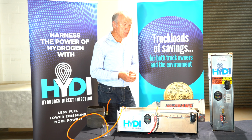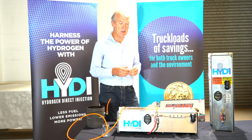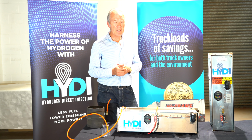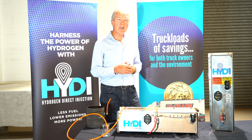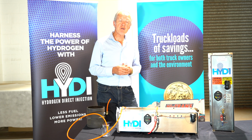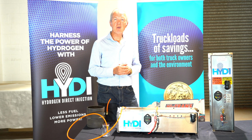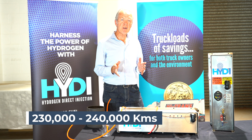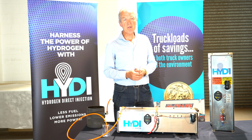And what is the return on investment? The return on the investment obviously depends on what the individual costs are for the organisation. But by way of example, if you were paying $1 per litre for your diesel, and the information that we've gleaned from experience in the field, a fuel saving of 9 to 12% will give you a return on investment or a payback of 230 to 240 kilometres. Beyond that, you get the benefit from a profit perspective of the savings, and the unit's essentially paid for itself.